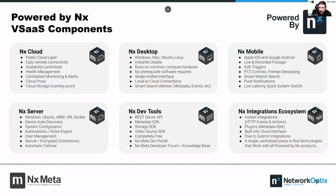And just a reminder of all the different components of our VSAS system, our video surveillance system: you have the cloud layer for remote connectivity, scalability, and health monitoring. Cloud storage is coming in the next year or so. We'll be launching that. The NX desktop application, which is the client application for Mac, Windows and Ubuntu Linux, runs on basically anything. NX mobile, with iOS and Android, is for on-the-go recording and management of your system. The NX server application is for Windows, Ubuntu Linux, ARM devices, virtual environments, and even Docker.